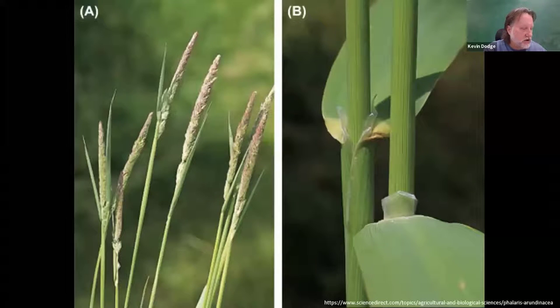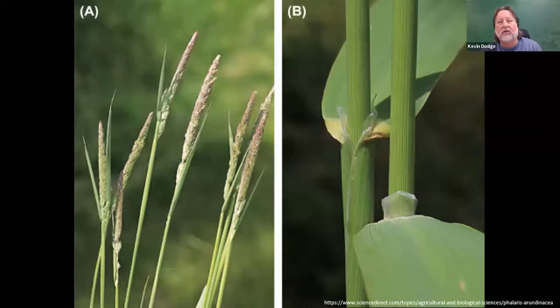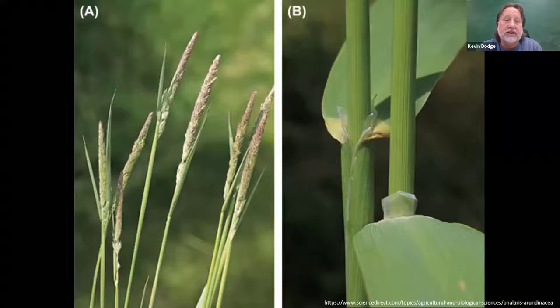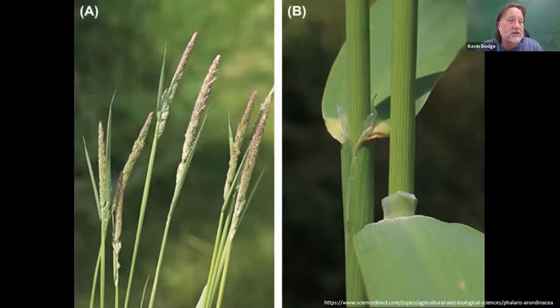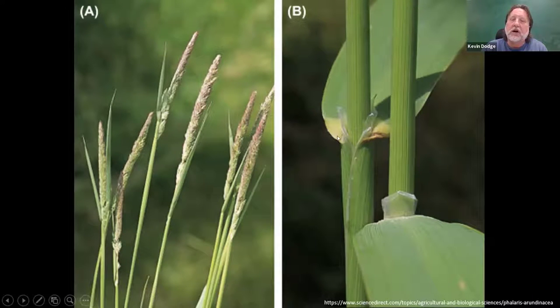Another grass in which all the branches of the inflorescence hug the stem is this very common grass of our wetlands called reed canary grass. This is a big, tall, robust grass, and I've never understood how much of what we have here in Garrett County is native versus somewhat invasive, but it's quite common in damp soils. And even without the inflorescence, you can notice these robust leaves whose base almost clasps the stem.